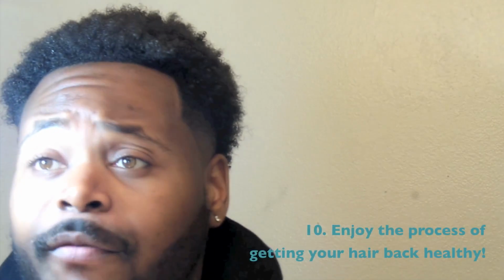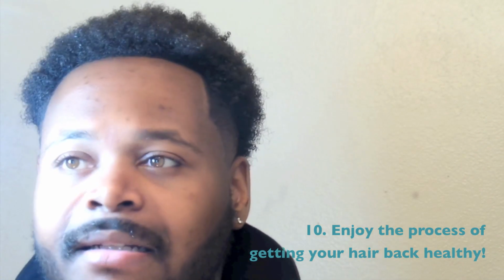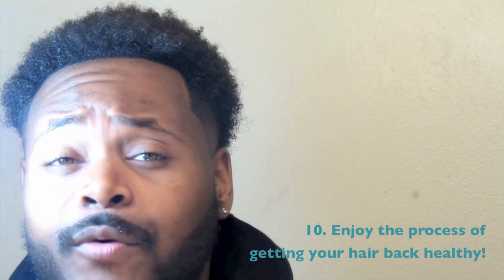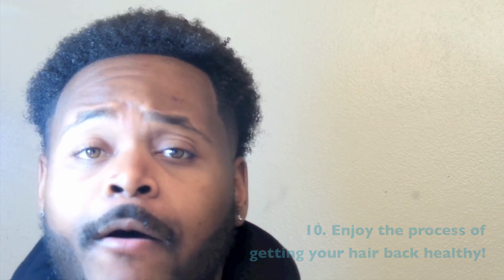So definitely recovering from heat damage, it's going to be a slow process to really see your hair growth, because you're going to be looking at your hair in the mirror every single day to see if you see any new growth, but it's not going to happen like that. It's not going to be something that you see instantly. So it's definitely a process if you want to go to the natural state and if you want to keep your hair taken care of as well.